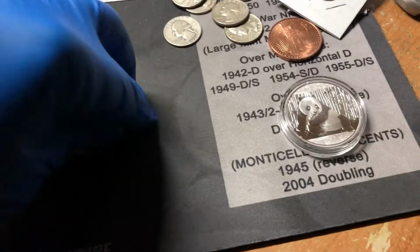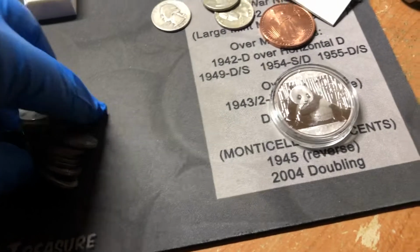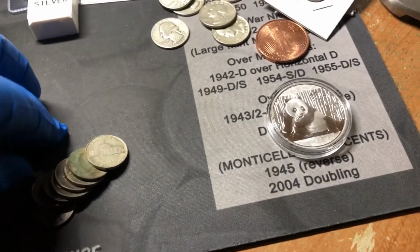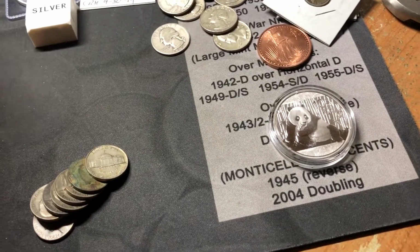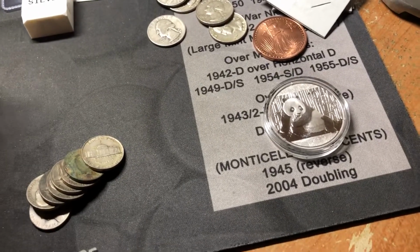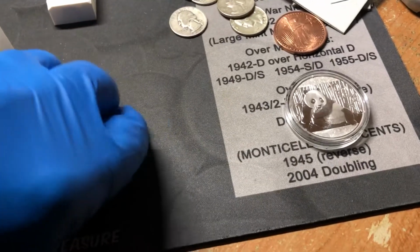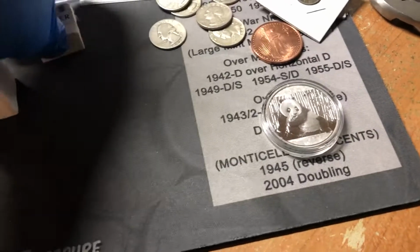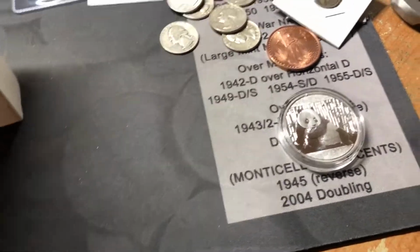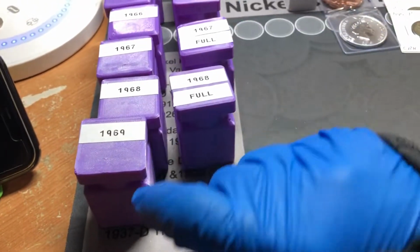So not bad. I don't think that's too bad for hunting 33 boxes of nickels. I feel pretty good about the amount of silver that I pulled. Trust me, I wish it could be more, but we take what we can get, right? We're roll hunting. Alright, that's that.